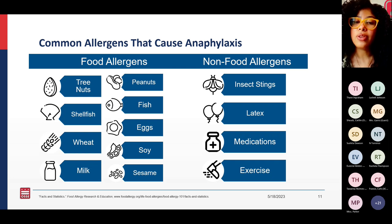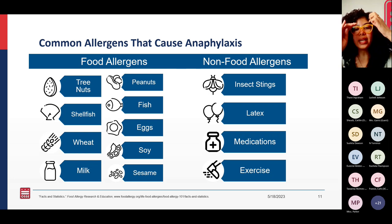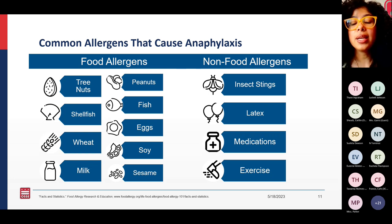And as I mentioned, we have the non-food allergens here, and we've had incident reports of anaphylactic reactions related to non-food allergens such as bee stings. So we have insect stings, latex, medication, and exercise-induced anaphylaxis. And in some cases, this is very rare, the exercise-induced anaphylaxis has been linked to food that they consume prior to exercising. So again, here are the common allergens that cause anaphylaxis.